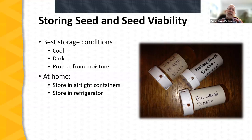Our goal here is to maintain what's called seed viability. Seed viability is just a way of saying that that seed will germinate and grow into a plant after a period of time. Now, the best storage conditions for seeds are, first of all, cool, secondly, dark, and third, protected from moisture. Now, on a commercial scale, nurseries have large volume coolers that are very carefully temperature controlled and humidity controlled where their seed is stored.